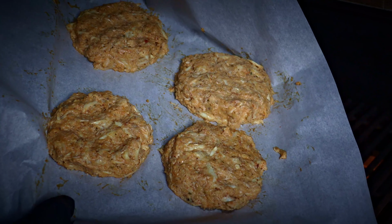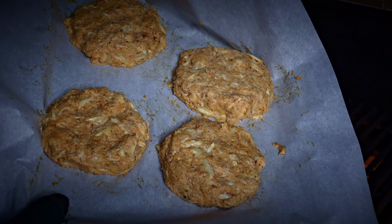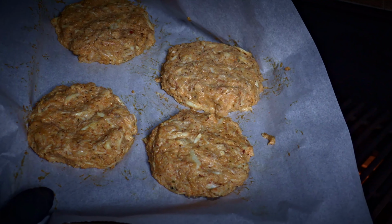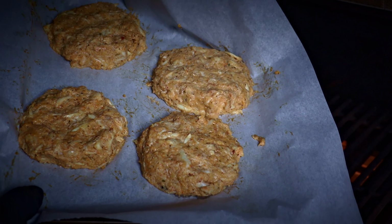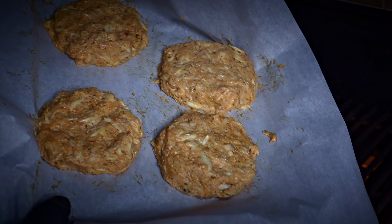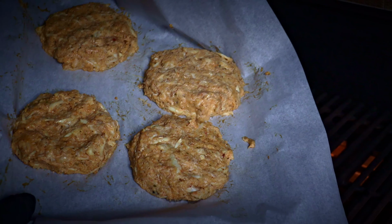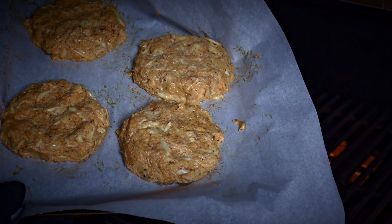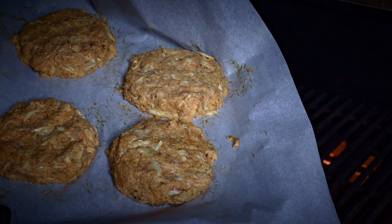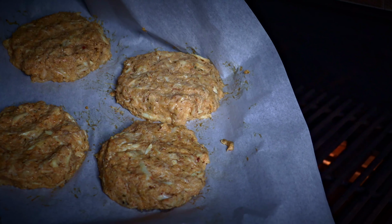That was about an hour and 20 minutes in the refrigerator. It just really helped them kind of develop a firmness to them so that we'll be able to handle them without them completely breaking up. You don't want to use a lot of breadcrumbs, but the trade-off is the fewer breadcrumbs you use, the easier these things fall apart. So there's a happy medium there.